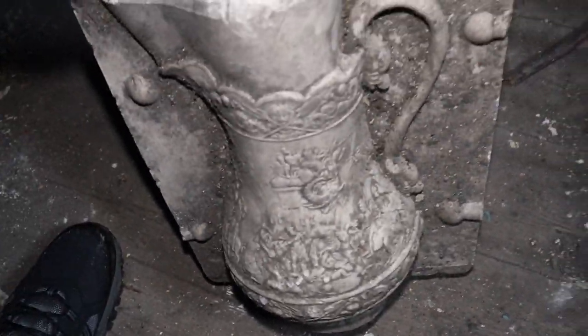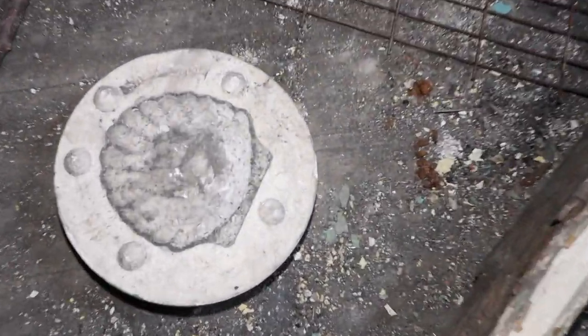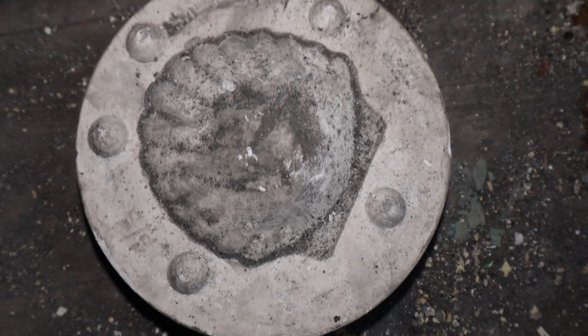Check this out, guys. An old cast of a jug. There we have what I believe, and I'm going to throw a guess out there, is a soap dish to put your soap in the bathroom.